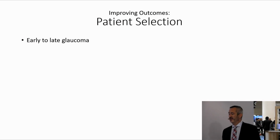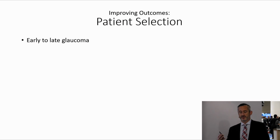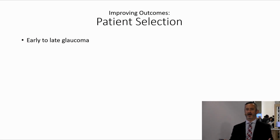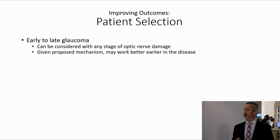Other outcomes, patient selection. As I said, early to late glaucoma, anywhere in the disease process, I personally don't use it as a medication decreasing procedure, but that doesn't mean it doesn't work in other people's hands in that way. I usually work my way up to maximize medications, and that's where my algorithm, we're starting to talk about it with patients at the point of, are we doing incisional surgery? Are we doing MIGs? Or are we just going to take a conservative outside of the eye approach? Can be considered any disease, any stage of optic nerve damage.